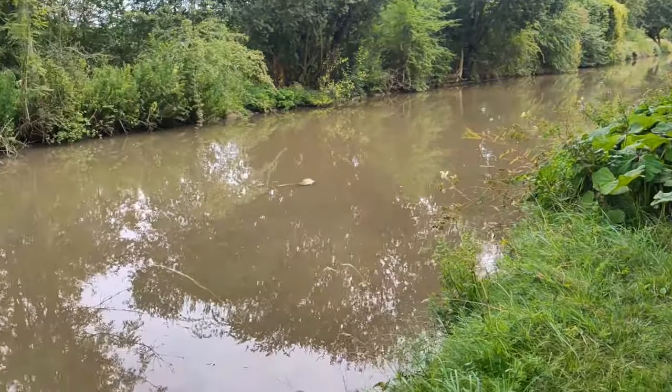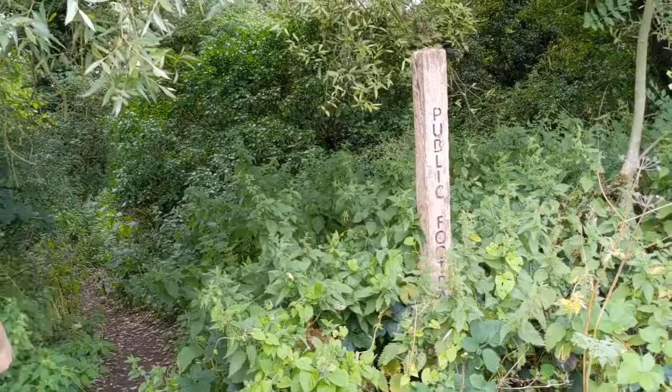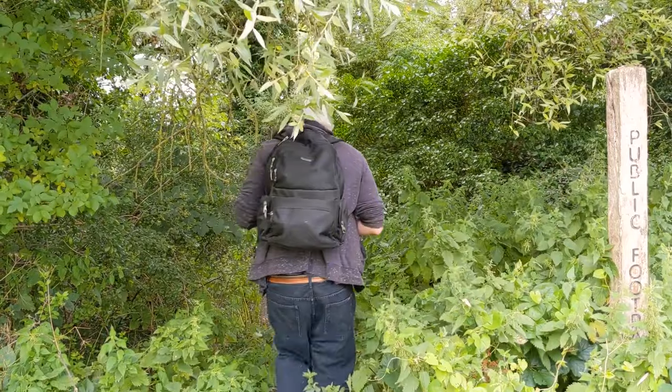Cute. Time to turn off the towpath into the woods.